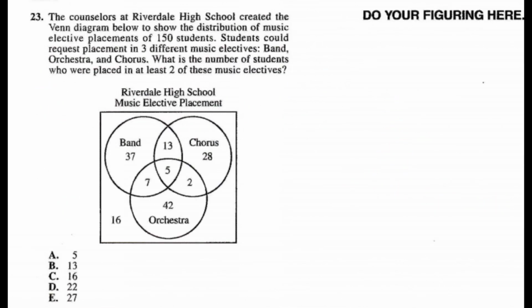Let's quickly review some Venn diagrams. So Venn diagrams are going to be circles or triangles or squares or rectangles that are going to overlap. All right, so here we have the different groups: band, choir, and orchestra. And then here's the overlapping part. All right, here is the trick on this one. It says at least 2. All right, what's the number of students who were placed in at least 2?